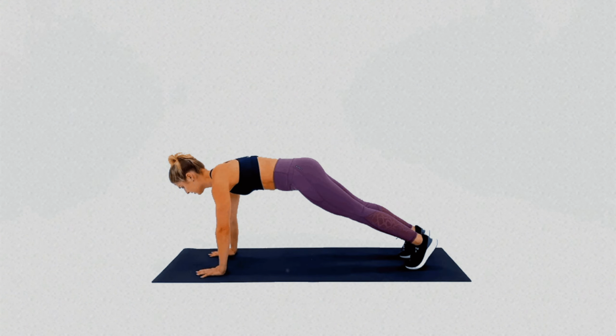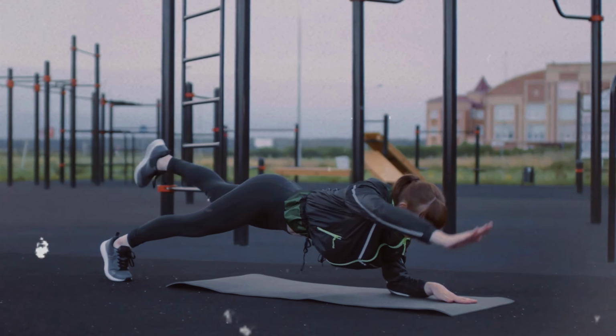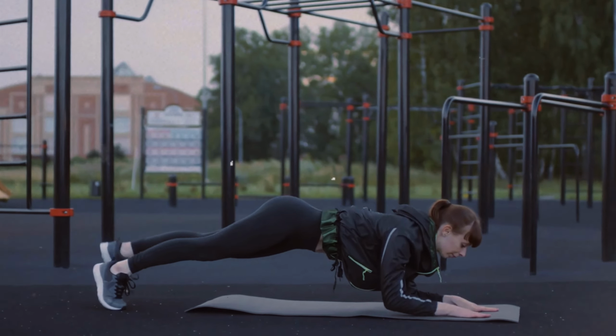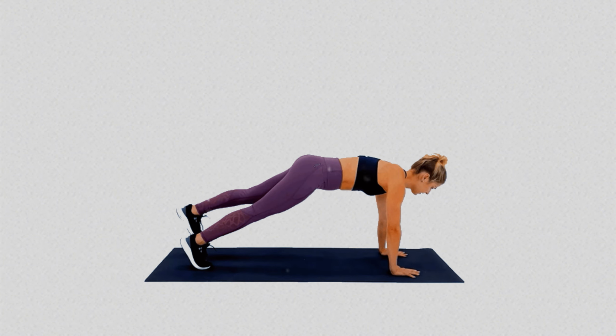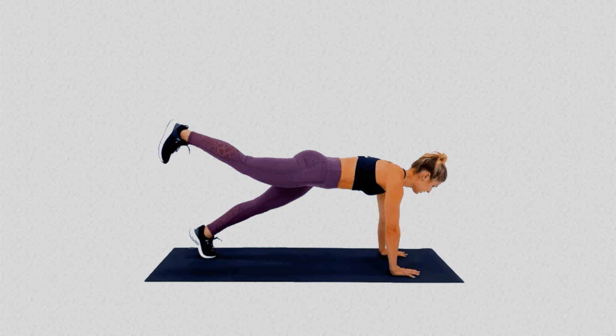This exercise not only strengthens the deep core muscles, but also activates the glutes and improves balance, something essential for preventing injuries and maintaining a stable posture. Additionally, since it's an isometric exercise, meaning it requires muscle contraction without excessive movement, it doesn't overload the lower back like other ab exercises.